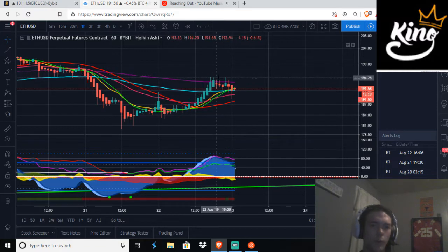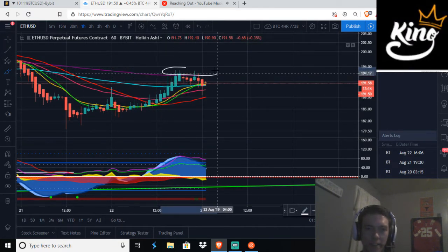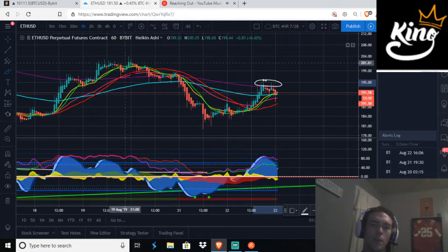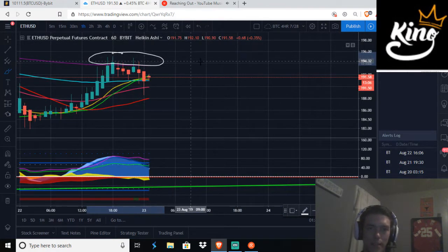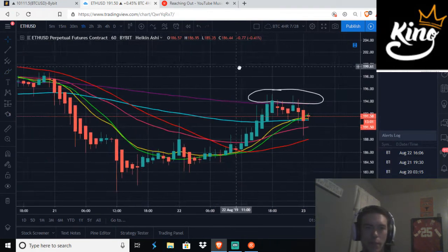Like I want to see a 4-hour, because look at this. You had all these people, I guarantee they saw this, and they're like, oh, long, because typically when you're above all your moving averages, that's very bullish. But look at this, guys. It's why I try to give you guys an idea for confirmation times.